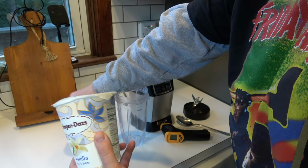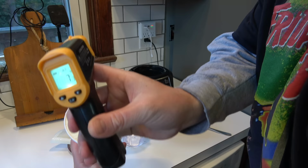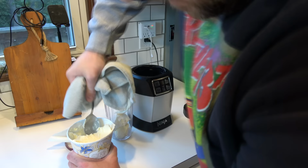Now the first step in making the world's hottest ice cream, I just chose to use plain vanilla, straight from the freezer. This is a solid frozen block of vanilla ice cream. And I'm gonna use my temperature gun to get the core temperature, which would be 7.3 degrees Fahrenheit, and just for good safety measures to show that this is in fact freezing ice cream, 6.6 degrees Fahrenheit. And I'm going to put it in the blender cup and start to liquefy the vanilla ice cream. End of step one.